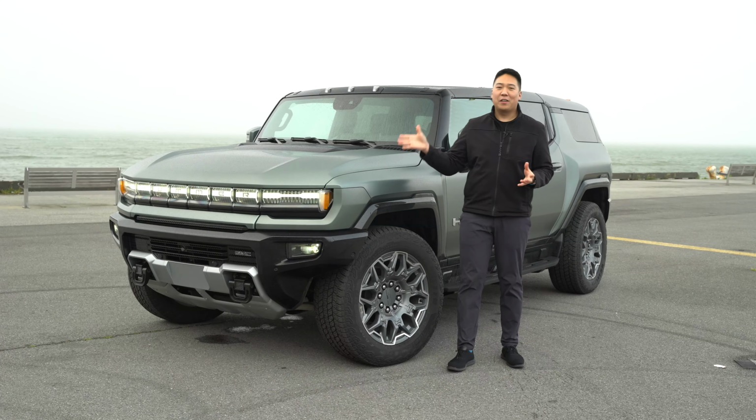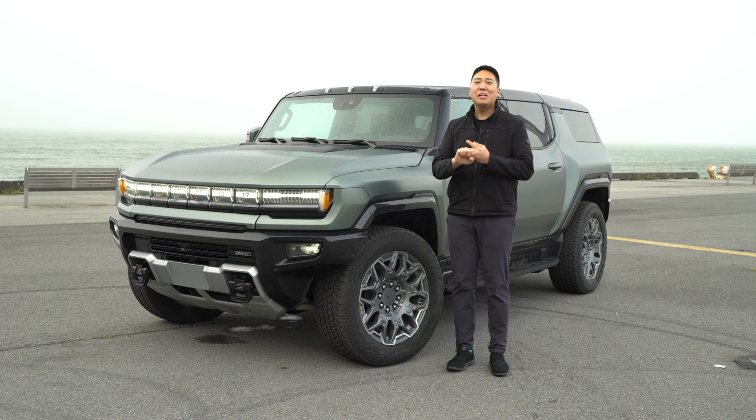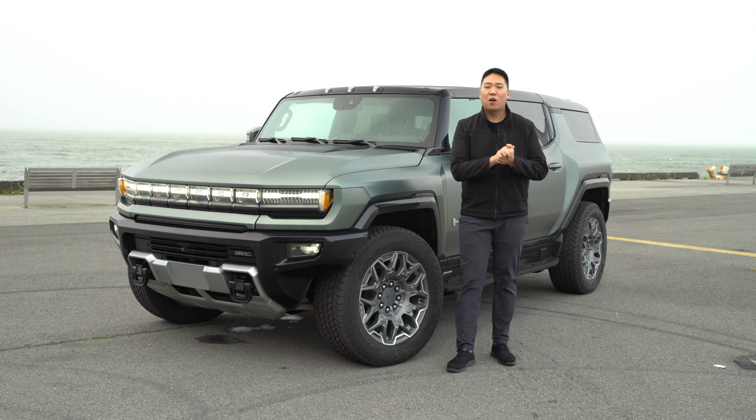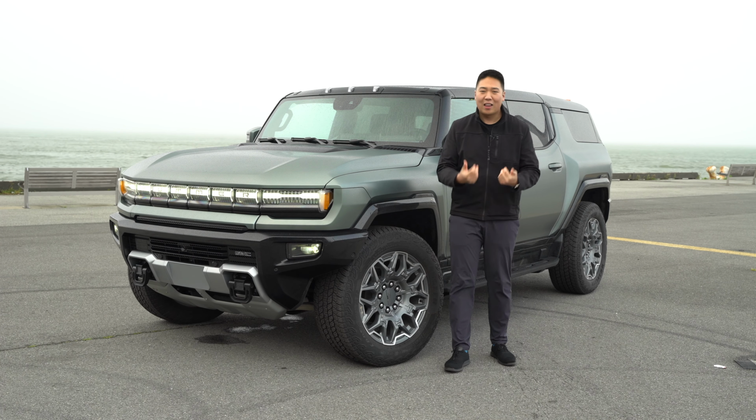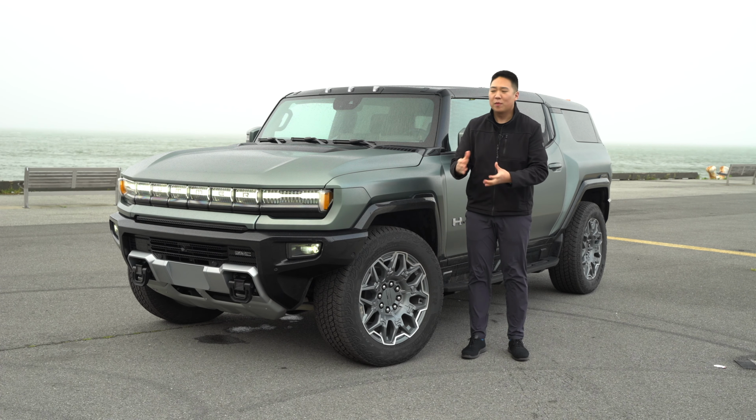We are getting to experience the SUV here in California on the road, a little bit off-roading, dealing with some pretty terrible weather. But I'm really excited to compare this with the pickup truck. We spent a lot of time with that off-roading and on-road, living with it, and see some of the similarities and some of the differences.